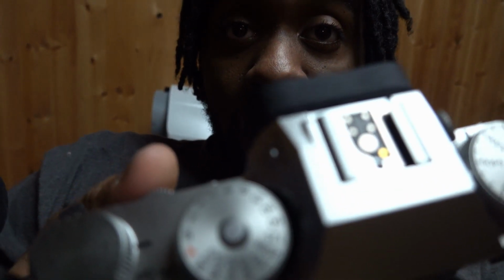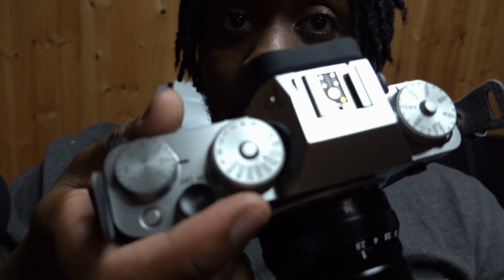So if I can get this in focus, quit playing with me. Oh my god. So for whatever reason, it switched to autofocus. I'm mad as a mug. All right, so we're just gonna have to do some B-roll, but they still do the dials on the top.